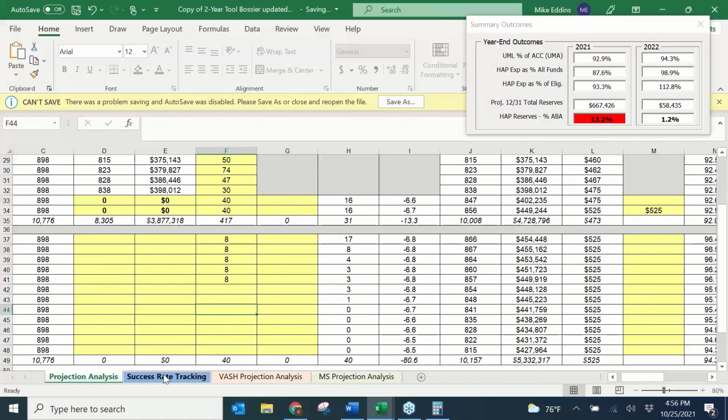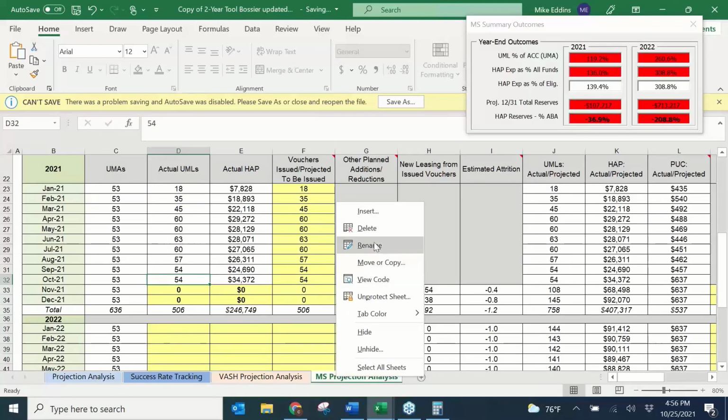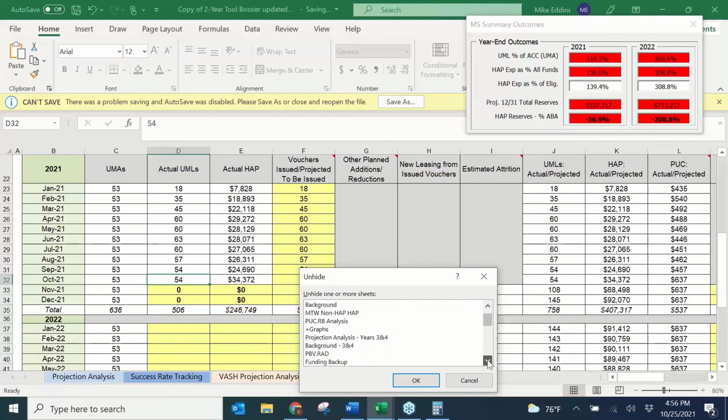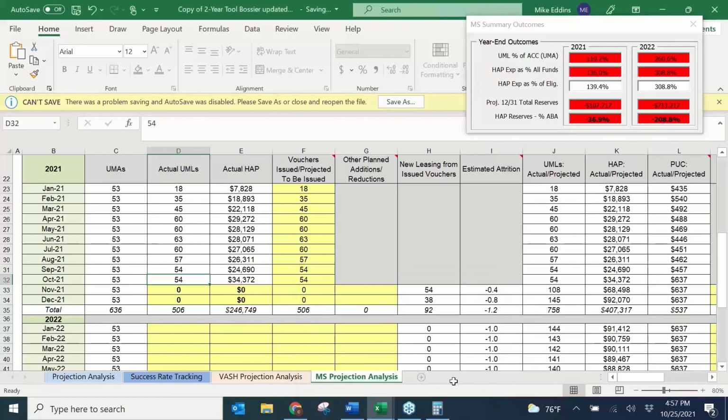And then for the success rate tracking, what I had mentioned earlier, and I have it up here, if you want to find your success rate tracking worksheet, you can right click and go to unhide, and it gives you all these hidden tabs in the 2-year tool. And the one you're looking for is the success rate tracking tab, which is this one here.